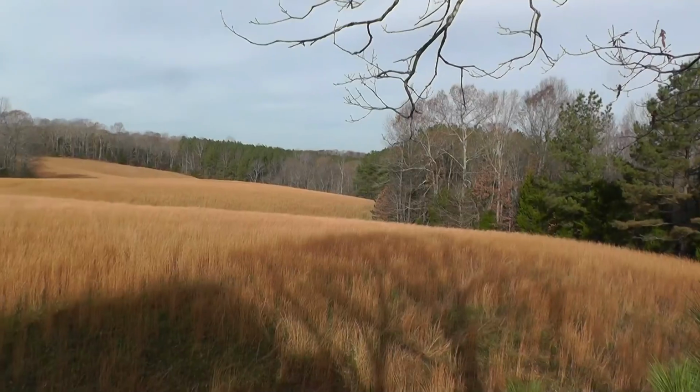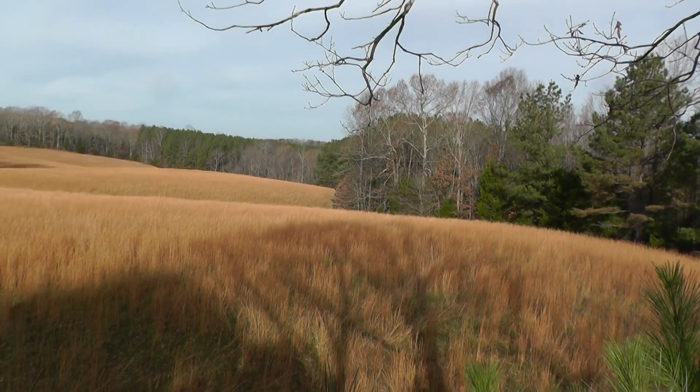Bye. I literally just turned off the camera and it sounds like Rod just shot. So we might have another deer here. Let's hope so. Let's go, Rod. He did. He got a doe, but he saw another one. He's about to shoot again, I think.